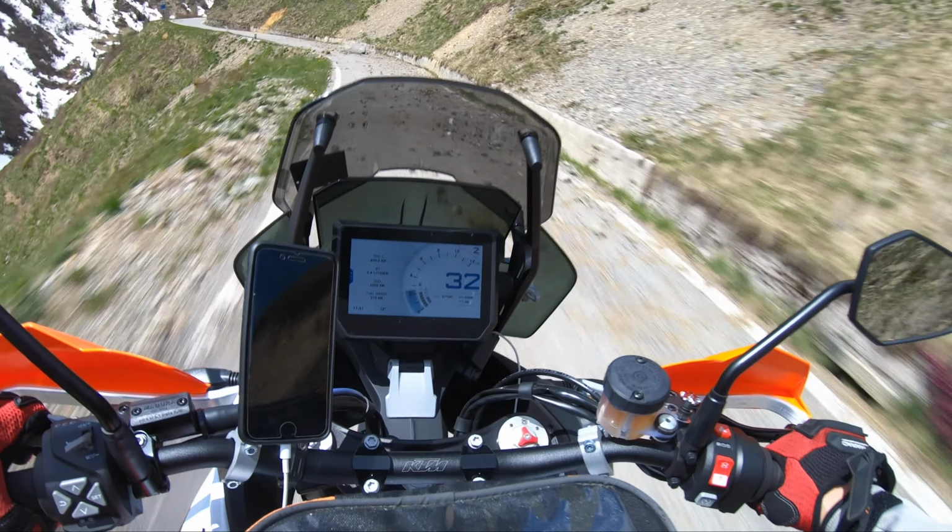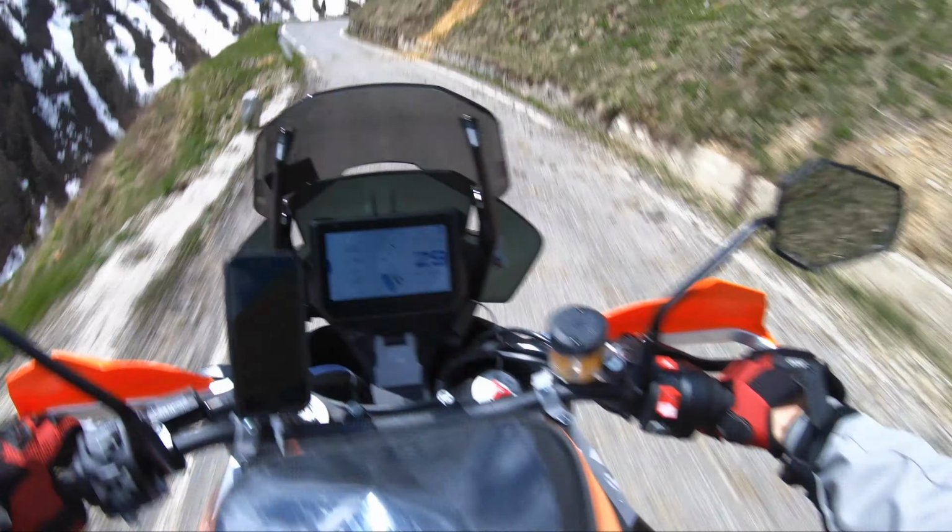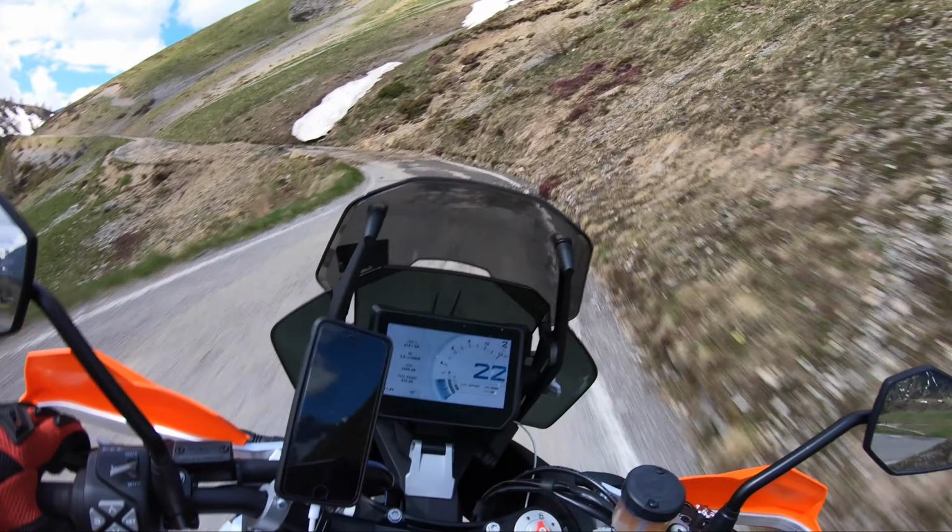This is a lot of landslides. Ooh, look at this.